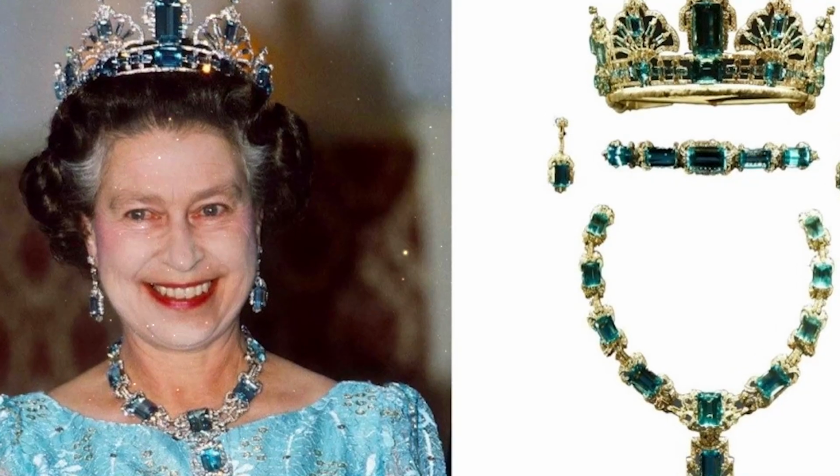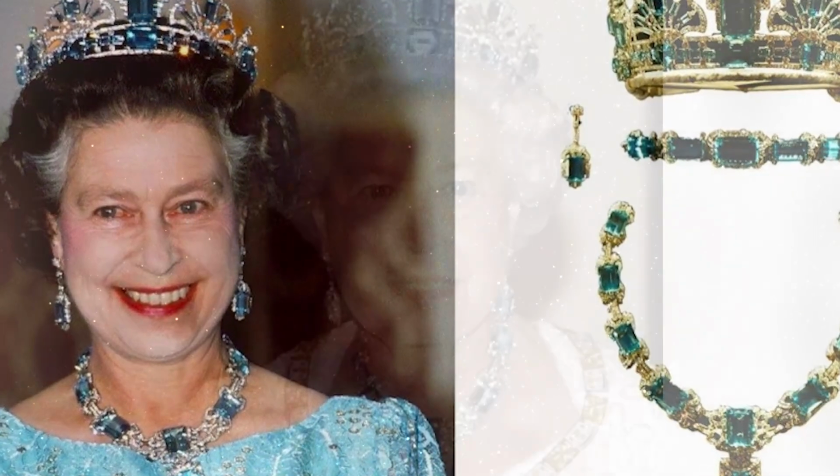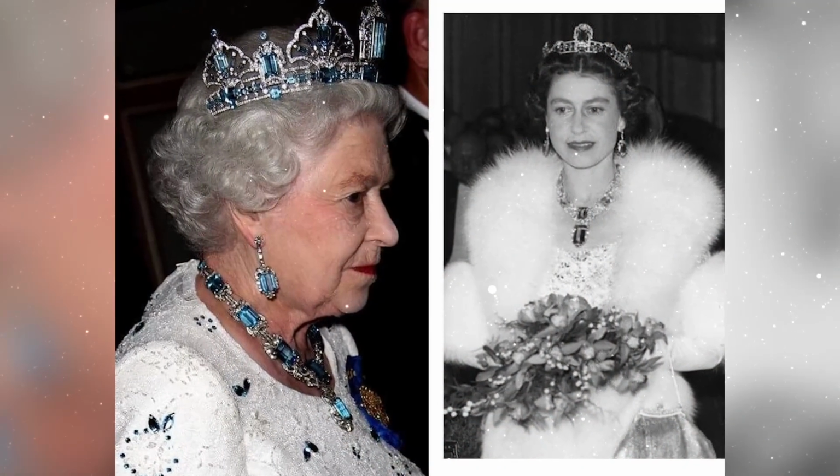The Queen liked this gift so much that she wanted to complement it with a tiara. In 1957, she commissioned Garrard to create a matching tiara. The first version was a rather simple platinum bandeau with 3 vertical rectangular cut aquamarines, surrounded by diamonds. However, over time, the Queen apparently decided that the tiara lacked scale.